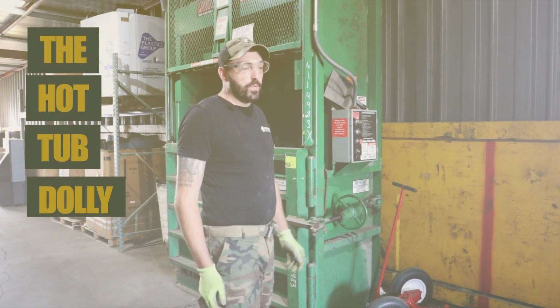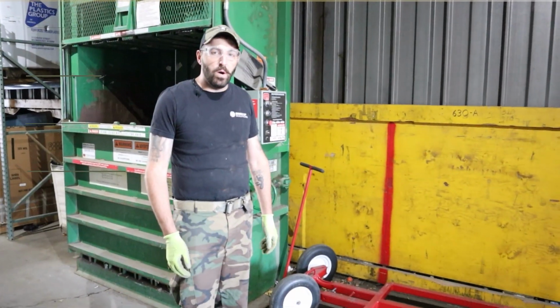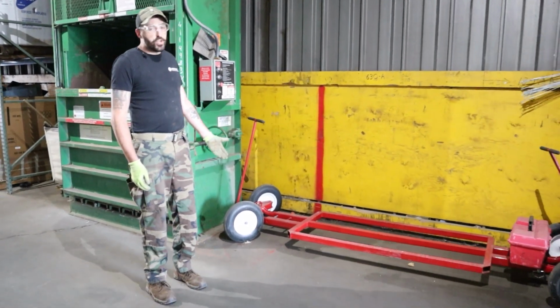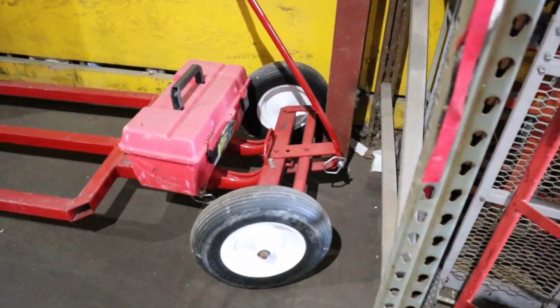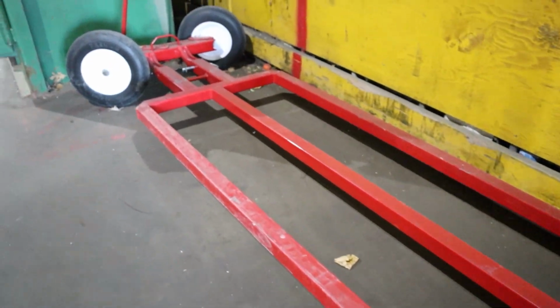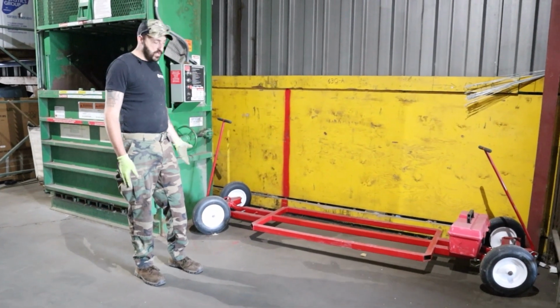All right, so I've seen a lot of videos out there on YouTube on how to cut up a hot tub and make it smaller pieces. Well, we don't do that. We got this badass hot tub dolly. It was like $1,350. When we first started our business 6 years ago, I just said there's no way we're gonna spend $1,500 on a dolly. Someone else bought it, and we have it now, and it's awesome.